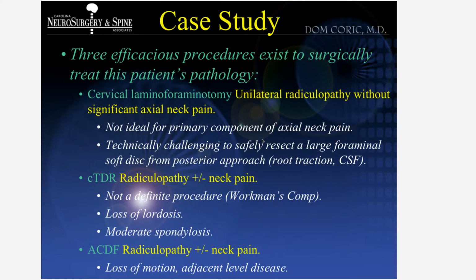So if we talk about the actual case that's been presented here, and Roger's already spoken about cervical foraminotomy, what are the downsides of it? Well, it is not ideal for a primary component of axial neck pain, and it's technically challenging to safely resect a large foraminal soft disc from a posterior approach. Roger touched upon it. Unfortunately, most of us aren't master technicians like Roger, and it is difficult to drill down the pedicle. And we do it sitting cervical. Roger talked about doing it prone, but you're getting blood welling up in the wound, drilling down the pedicle. You're trying to identify the sensory root from the motor root. You're getting into the axilla, poking around with the nerve hook, and you're trying to get that hunk of crab meat out of there. And the reality is that this is a technically challenging procedure in the best of hands.